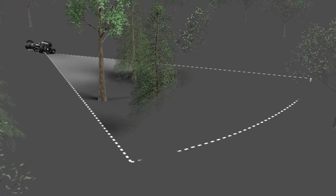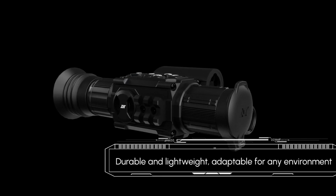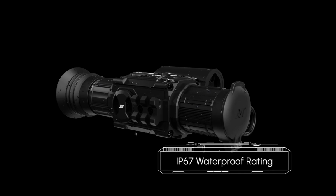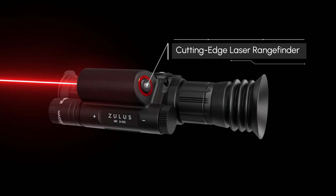Tip number 2. Don't forget about your other senses. Night vision gives you an edge, but don't neglect your hearing and smell. At night, animals are extra cautious, and your senses play a big part in locating them. Listen for movements and always be aware of your surroundings.